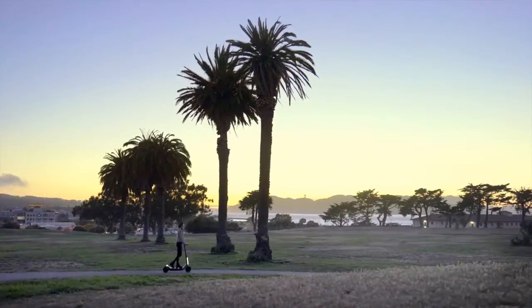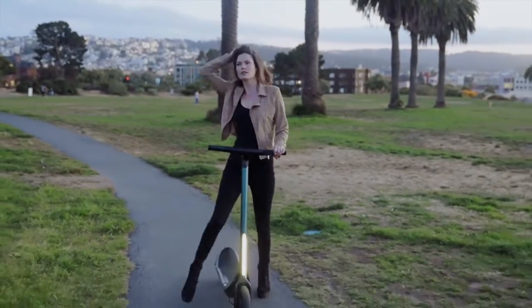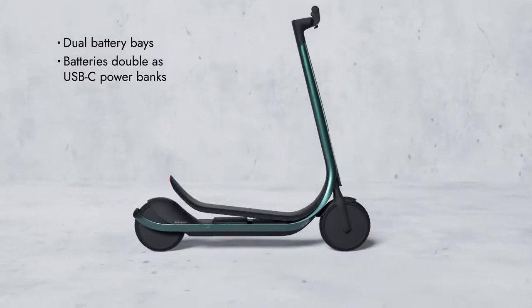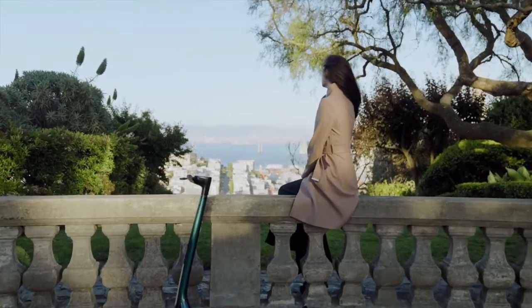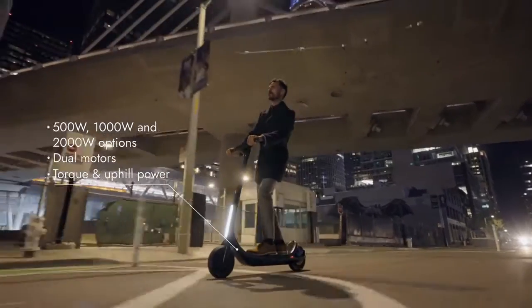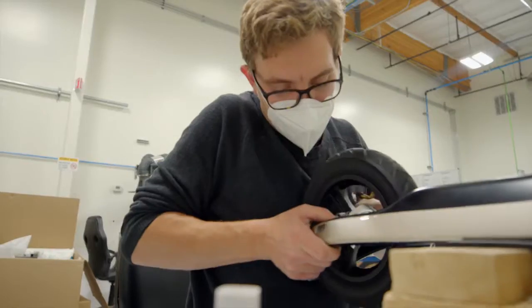Throughout the day, people's priorities change. Whether it's a quick commute or a leisurely ride across town, Scotsman is modular by design, so you can optimize on the go. We've always challenged ourselves to avoid compromises. A scooter with long range can also be lightweight and fast. A robust scooter can also be foldable and easy to carry.